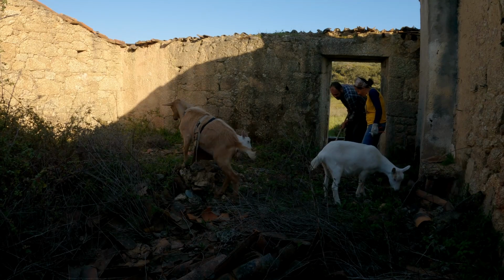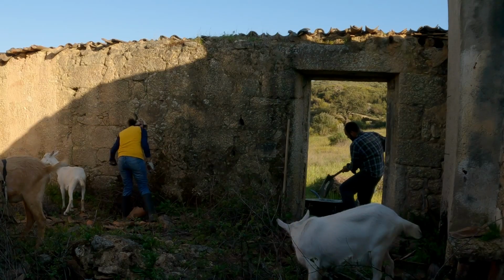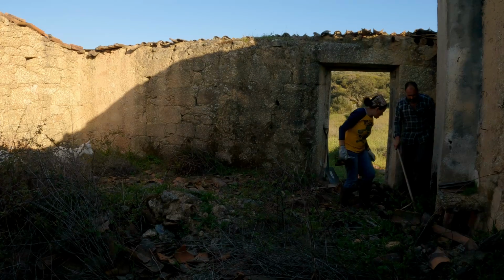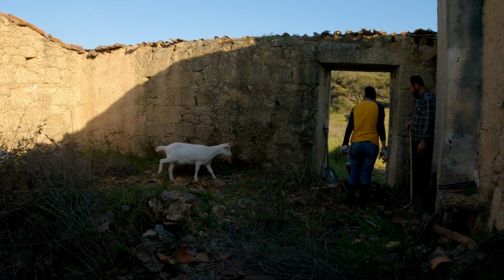Okay, it looks like concrete. We're gonna have to sift through this. Maybe we find some gold or something. Wow, look. See, here's lower. Here's lower than the concrete. So we'll see what we find.